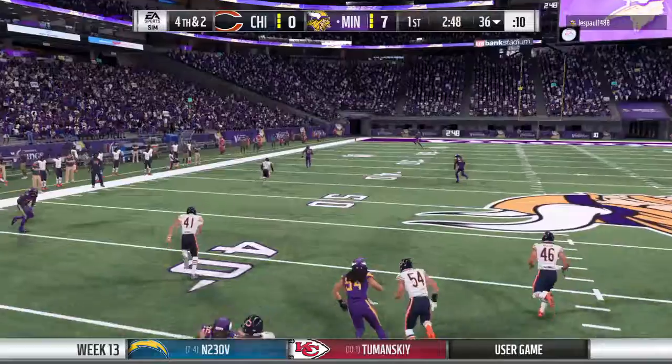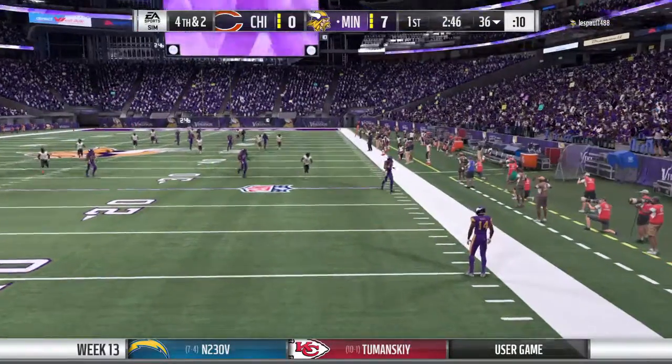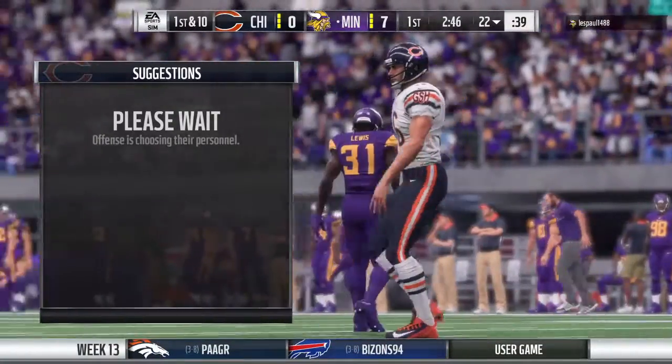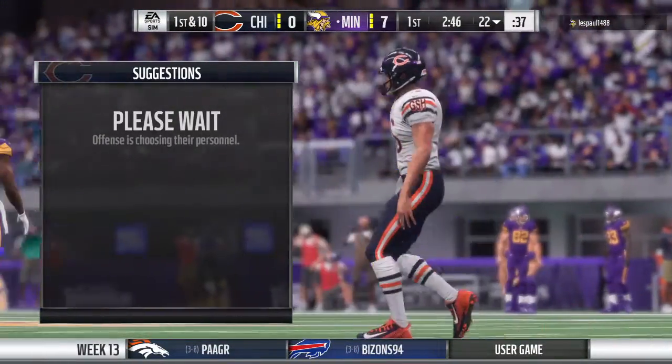He gets away. It's a good one. Drawing toward the sidelines, and no return here. Where will they spot it? They say just outside the 20-yard line. And now out comes Minnesota.